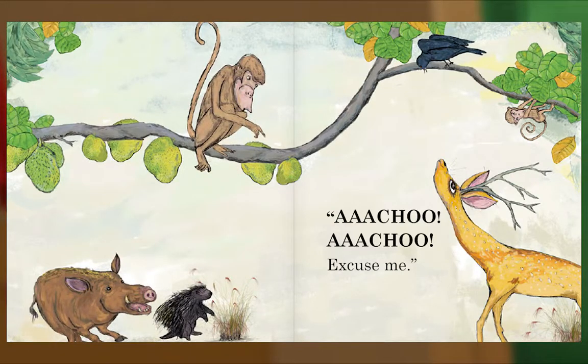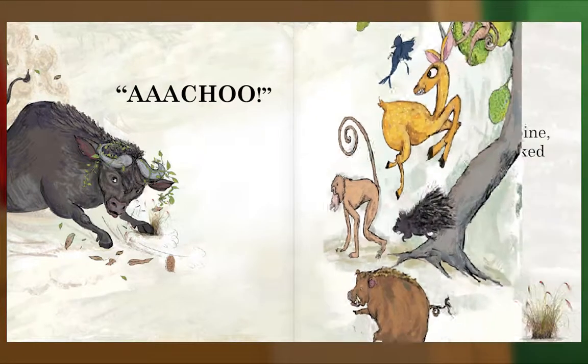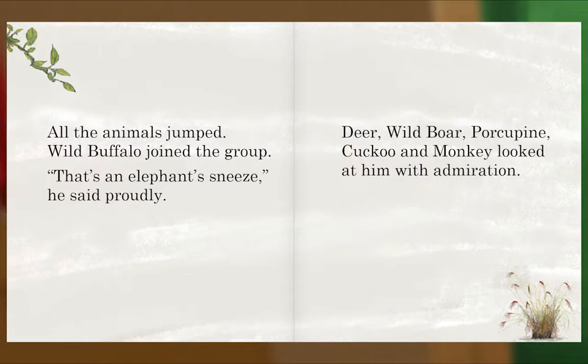Achoo! Achoo! Excuse me. Achoo! All the animals jumped. Wild Buffalo joined the group. "That's an elephant sneeze," he said proudly. Deer, Wild Boar, Porcupine, Cuckoo, and Monkey looked at him with admiration.